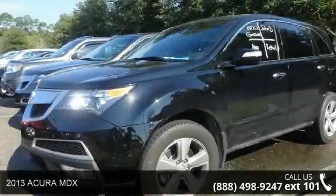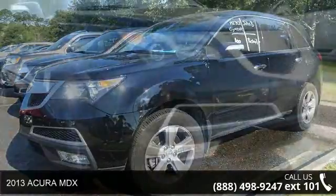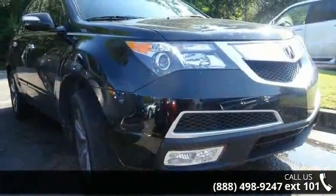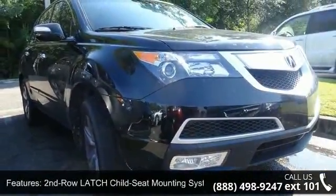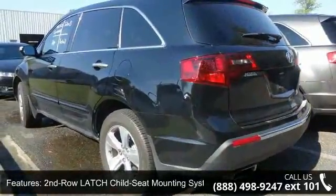Check out this 2013 Acura MDX. If you are looking for a first-rate auto, this one could be yours today. This vehicle comes with a reliable 6-cylinder engine, connected to a smooth shifting automatic transmission.